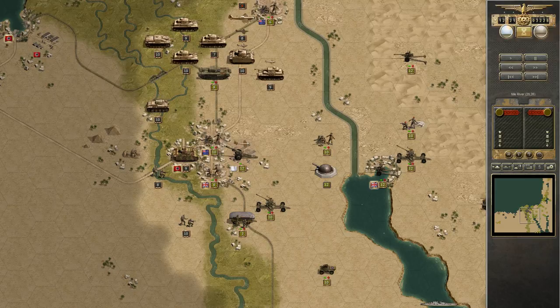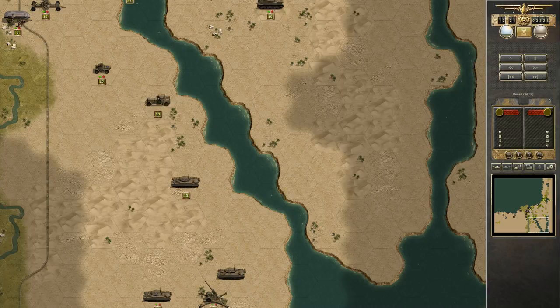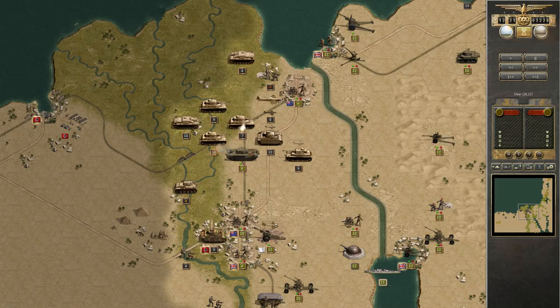Interesting. He didn't try to shoot the tank, he actually shot the infantry unit. I guess he feels the infantry unit's more dangerous. Yeah, that kind of sucks, but all in all, not bad. Same thing there.